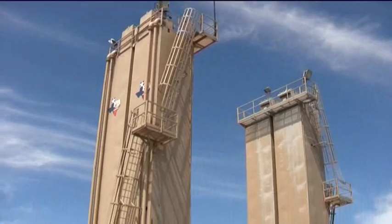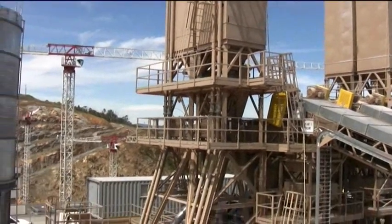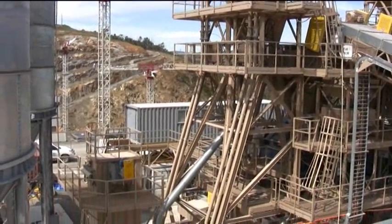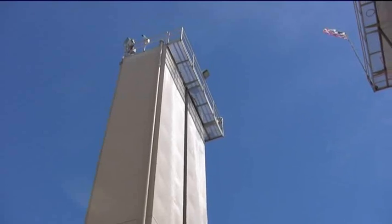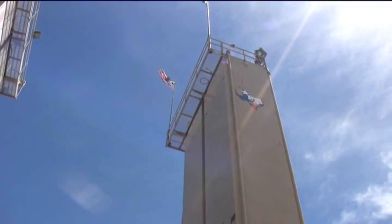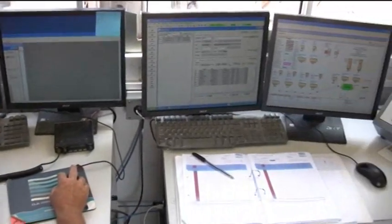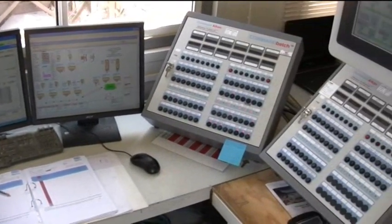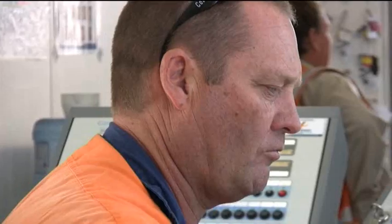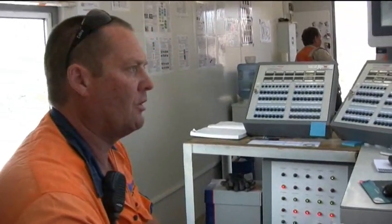Okay, so we'll go up to the batch plant now, where the concrete is being made, and we'll just go through the process of batching the concrete and taking it down to site. So both batch plants were working when I was filming, and it is all controlled from this control room here. Many, many screens controlling the many fine parts of the roller compacted concrete making process.